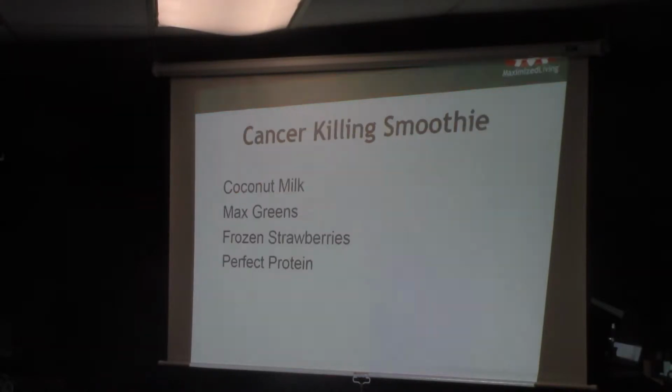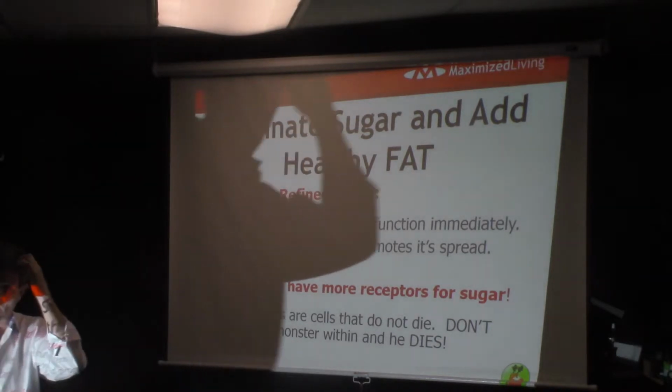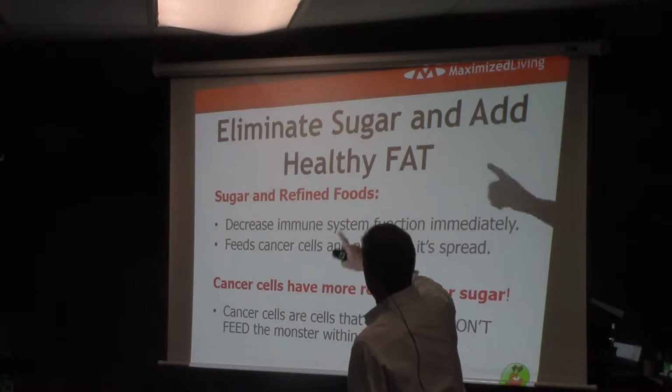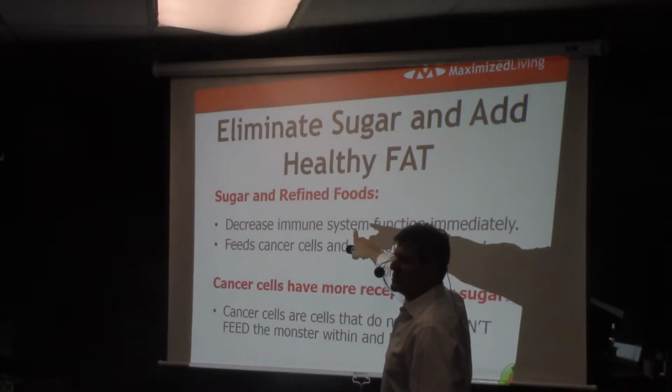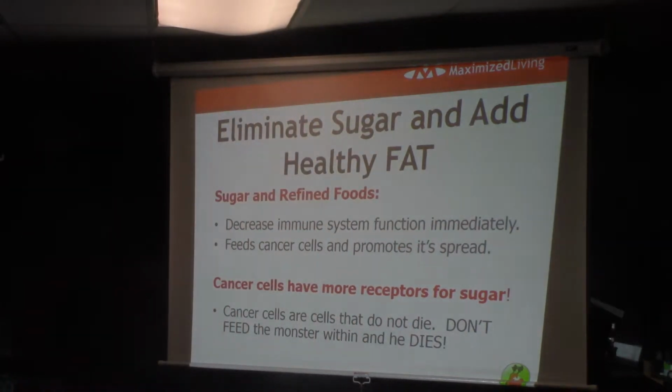Next, eliminate sugar. Eliminate sugar and add healthy fats. Okay, we're going to talk about what those are in a little bit. There's 5 of them. Okay? But sugar and refined foods instantly decreases your immune system. What does the immune system kill? Cancer and every other poisonous thing that goes into your body.